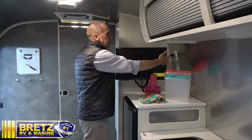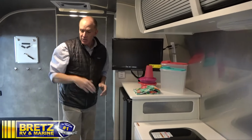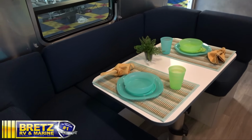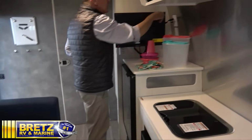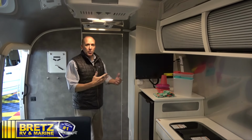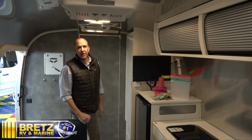Nice size TV. It is on a swivel mount, so you can move that out to, say, extend it towards the dinette or the bed. And the nice thing about this is it's a 12-volt TV. So with just battery power, not having to run your generator at night, if you want to watch some TV, you don't have that noise in the background.